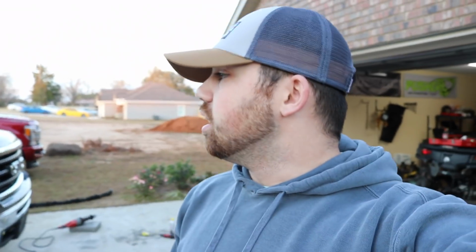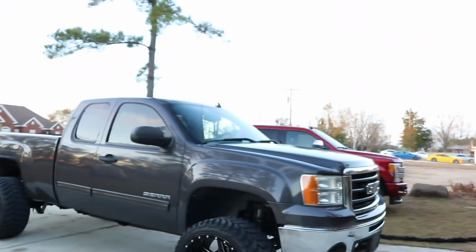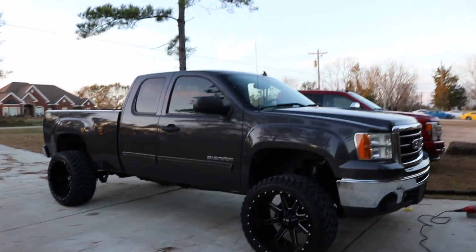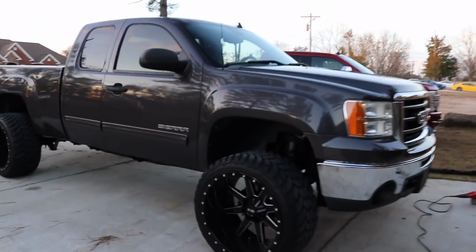I know you guys probably comment down below, SEMA Beaver or whatever, but I love the way it sits. I don't think you should go with more lift. I think it sits really, really good. If you guys seen it in person, you may have a different opinion. I don't know, I haven't seen your comments yet, but comment down below, let me know what you think.